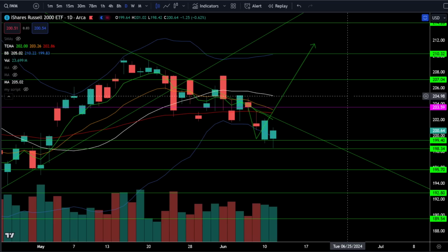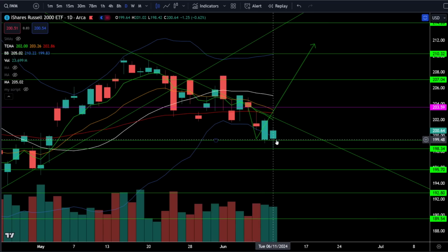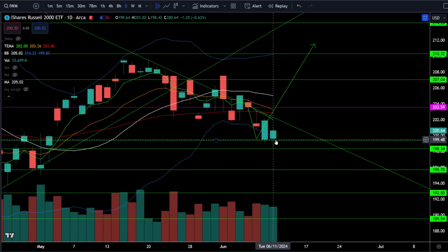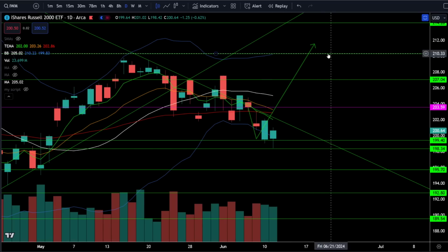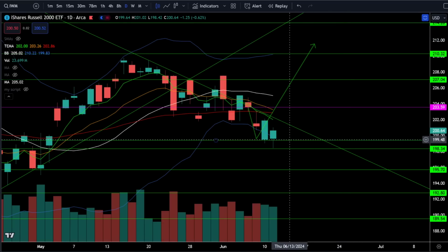On the Russell 2000 IWM ETF, we were down 0.62% today, and we did hit the support yet again at 199, and we're still going down near this lower Bollinger Band and continuing to find buyers. And the more we can find buyers at this support, the more likely my arrow will work out, where we bounce off of this zone between 198 and 199, and then start running higher towards my price targets between 210 and 214. So I'm still very bullish on the small caps as long as we can hold above this critical support, but if we do break down below this critical support, you will need to manage risk and start getting more risk off.